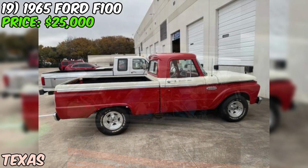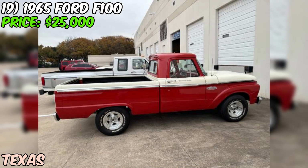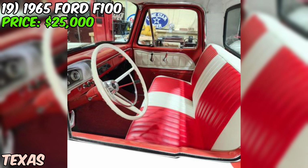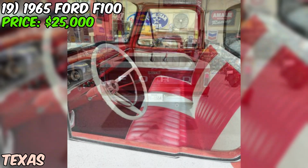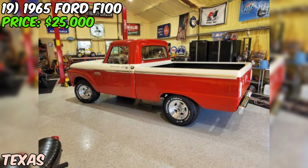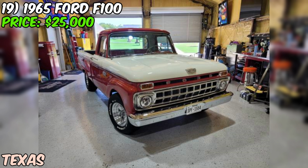Look, these '65 F100s, especially in short bed custom cab configuration, are beautiful trucks and they're definitely climbing in value. However, at $25,000, you'd really want to know a lot more details about the restoration work, the condition of the mechanicals, and any modifications or upgrades that might have been done. The 352 V8 is a great engine choice. It's got plenty of power and they're known for being reliable, but we don't know if it's original or rebuilt, or what kind of shape it's in.